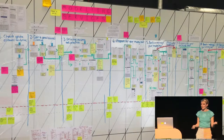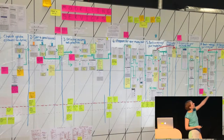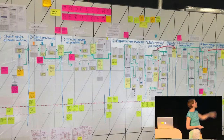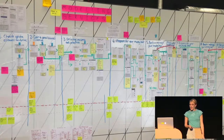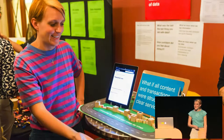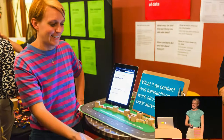So that's really cool. So this is some of our original mapping. This is the learning to drive journey and all the content and transactions on GovUK that make up that journey. That's me. We're prototyping this at the moment, and we're hoping to roll out a public beta in the next couple of weeks. It's very exciting.